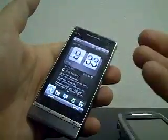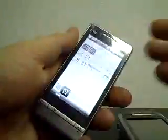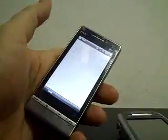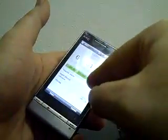all this time information. Now the alarm seems quite good in HTC, and it really is. You've got 3 alarms here. You can set them to go on and off at particular times. I've got this one to wake me up at 6:31 every morning, Monday through Saturday. I sleep in on Sundays.